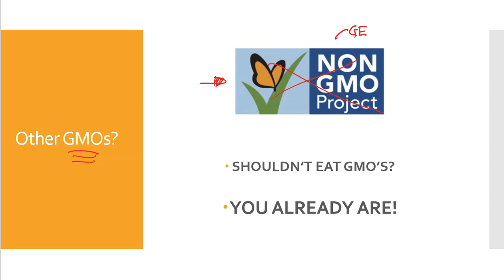So they sell it at Whole Foods, and they sell it for, you know, 4 or 5 times more expensive than what I could buy this other product for, but I'm going to buy it because it makes me feel good. There's a butterfly on it. Yay!